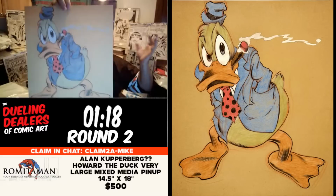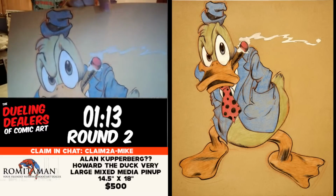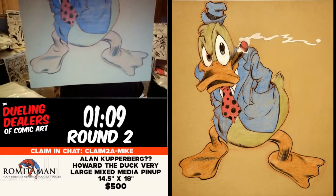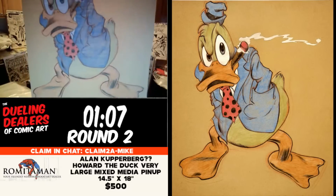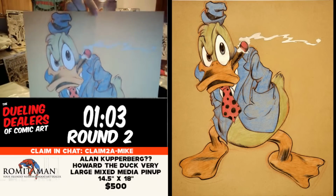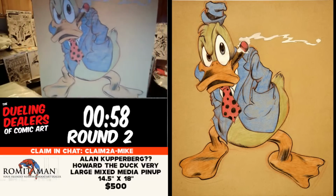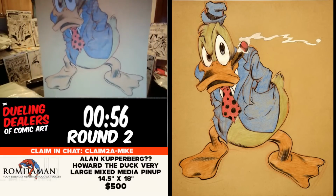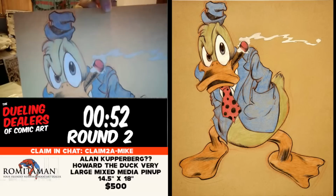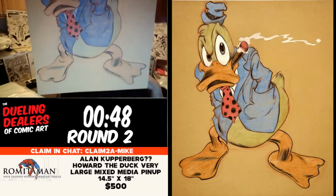But this is 14.5 by 18 inches, all colored pencils. But look at this piece. It's unsigned, and for some reason it's not signed. The guy wrote Colan on the bag, but I go, nope. I believe it's by Alan Kupperberg from the late 70s. Again, 14.5 by 18 inches, just a very, very classic pose. Believe it or not, this entire piece is hand penciled and they used paints on the smoke.